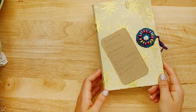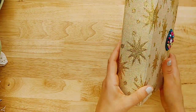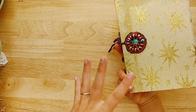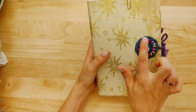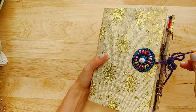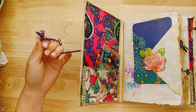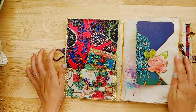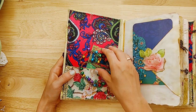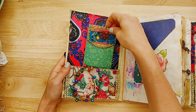I'm intrigued by this cover. It's a fabric cover with these gold starbursts. Really neat little trim. I'm wondering if it is a celestial theme. There's jingle bells. It could just be boho. Let's see if I can get into it. All right. Wow. Look at these colors. Got trim clipped on with a safety pin.